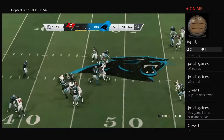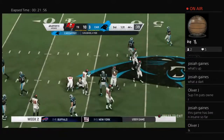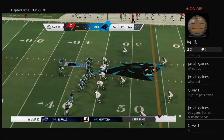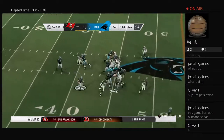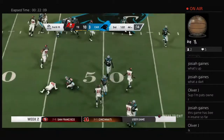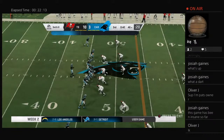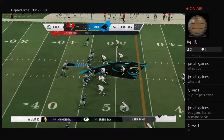Shotgun handoff now to McCaffrey. Looking for a seam, but finding none. He'll get back to the line of scrimmage, and that's it. It was Jason Pierre-Paul who was able to get him down. Perfectly designed blitz right there. They took that one from the grease board to the field because they were able to free up their linebacker to get into the backfield and spill the play. And they're able to swarm him behind the line, and his rough night continues.